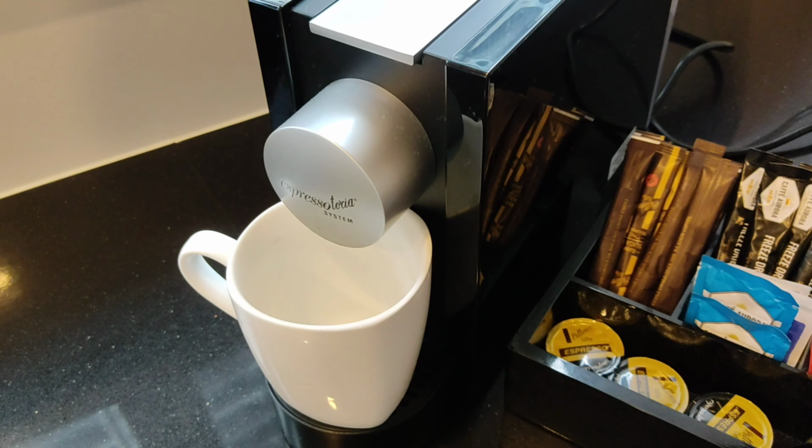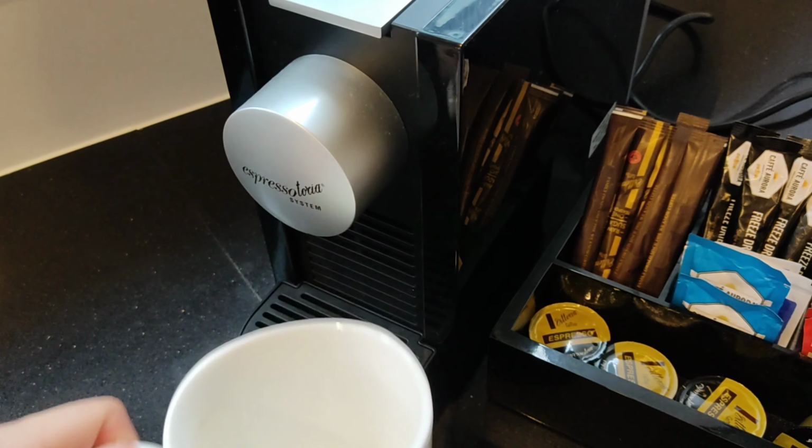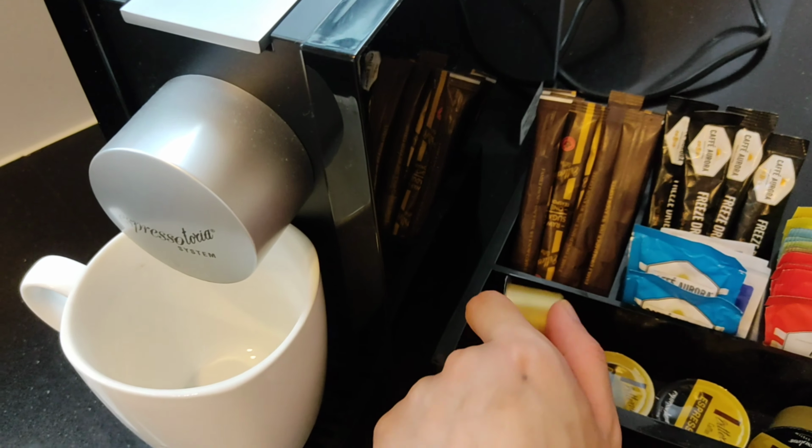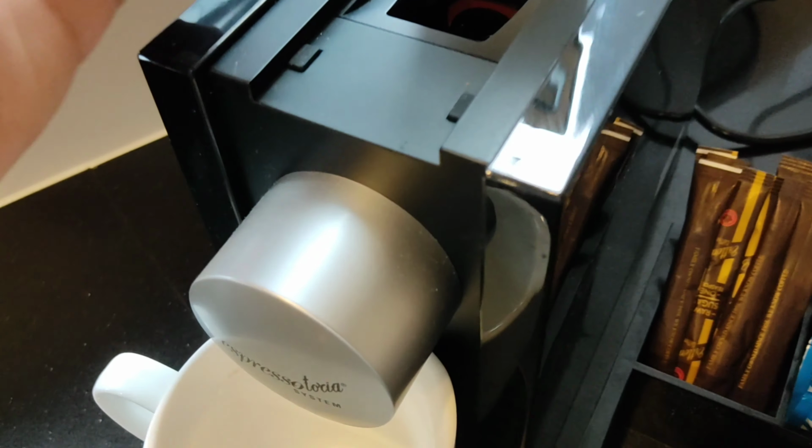Let's try to use this coffee machine. And this cup. Then let's just get a pod. Put it inside.